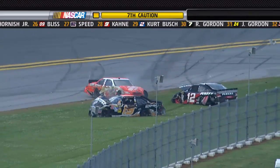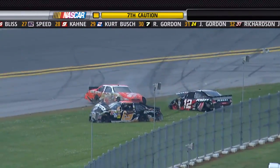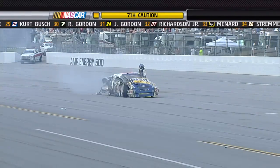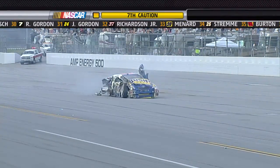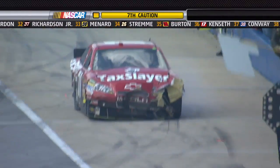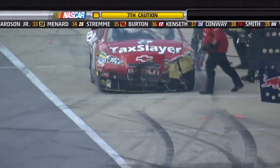That's his 2nd car of the weekend. Keselowski, last year's winner in the 12. Elliott Sadler in the 19, who's come across on his roof here a few times. Joey Logano, last year's Rookie of the Year. And here is Marcus Ambrose climbing out. And look at Bobby Labonte's car. That's a shame. It's slayed.